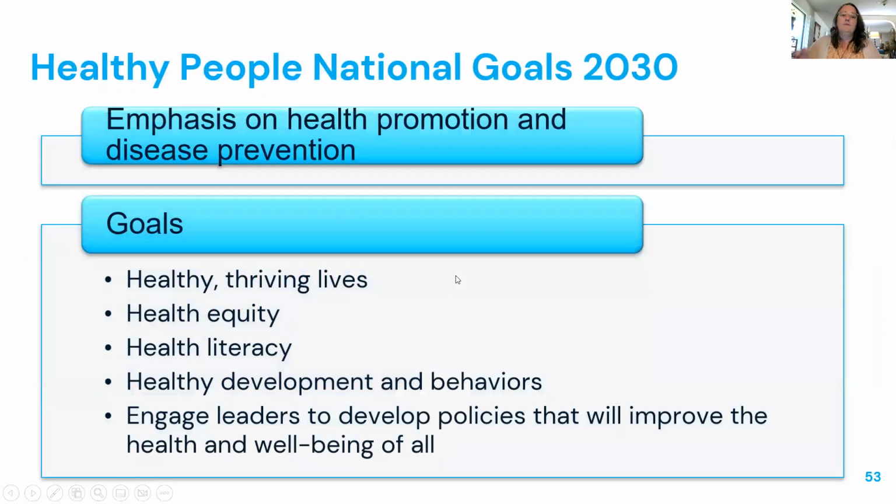Healthy People 2030 are national goals that we set to try to improve our health around certain populations of people. So our population we're talking about is maternal child health. And here are some of the goals they've set as a nation, and that's really to improve health equity, meaning everyone has access to healthcare, and to improve health literacy. What does that mean? And help them take responsibility for the things that are affecting their health.